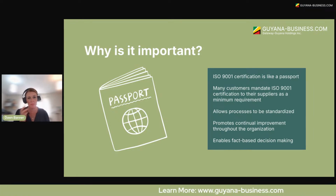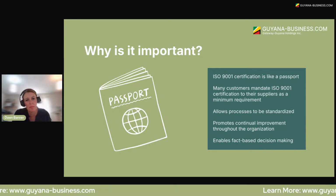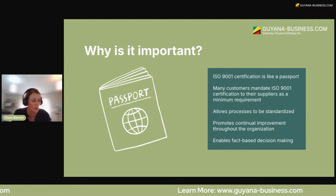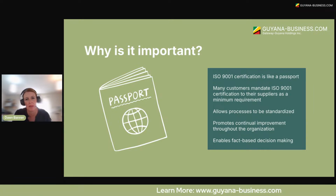So why is it important to be certified? Well, it acts like a passport to us. A lot of customers will actually mandate ISO 9001 as a minimum requirement. So you wouldn't be able to do business with them unless you have ISO 9001. And it's almost expected that it would be through an accredited organisation, so a certification body that has been accredited by the local IAF member.